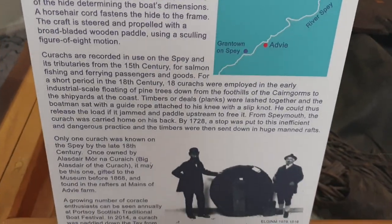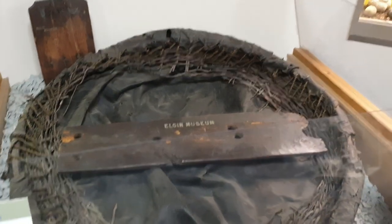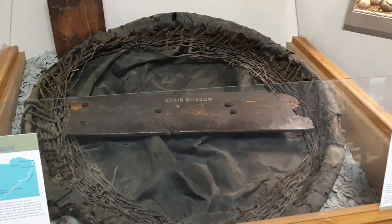Called a coracle. Looks so interesting. Wait. I am filming the coracle. Black Wellicus. Hey, hi. Look at this fierce kitty. Oh my god, it's so fierce. Oh, that face.